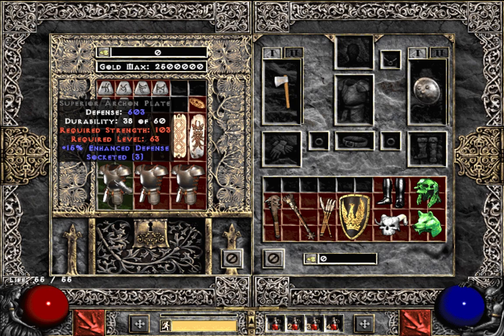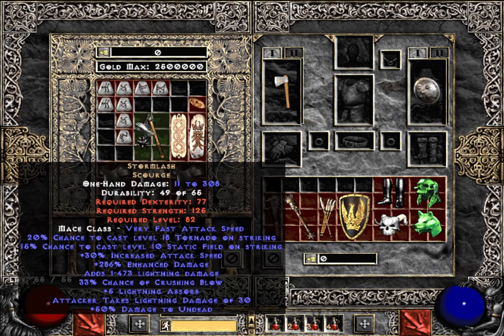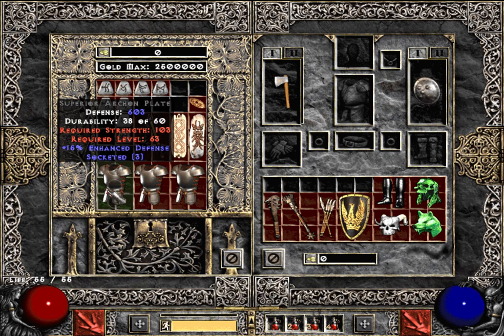And it came with 3 sockets. Look at this thing. You know, it needs an Enigma. I should just throw the Jah rune in it right now. It just needs to be made into an Enigma.